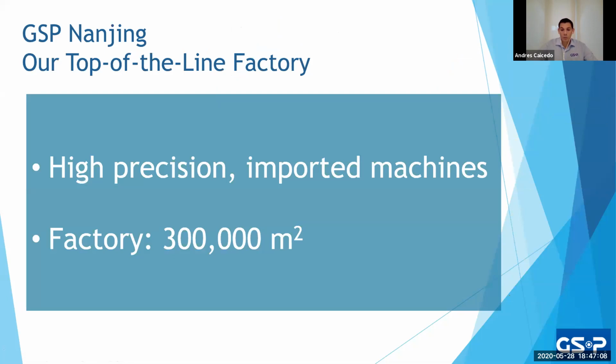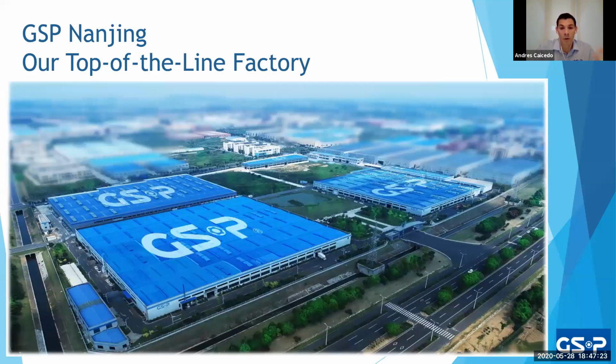In 2015, we constructed our own factory, brand new. Since it's brand new, we get to have the best toys, so we have high precision imported machines. Our factory is huge, 300,000 square meters, which is just a number. But here we can actually see it and quantify it. Right here in the center, where I'm highlighting with my mouse, is a truck. That is in comparison to the rest of the factory, and we still have this last quadrant to go up.